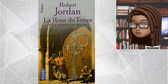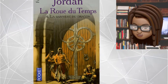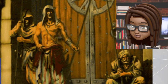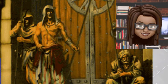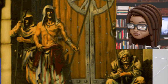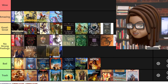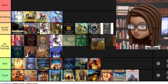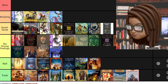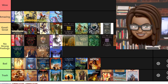I'm trying to remember whenever there was a person who was not wearing a shirt and was oddly ripped standing in front of a door. Don't remember. But I'm also pretty sure that this is not relevant to this book. Again, though, it definitely has the Wheel of Time logo on it. It's another, I don't really care. It does nothing for me. So, sure, that's fine. Don't really care. No strong feelings.